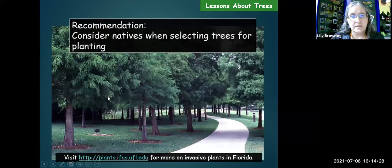So they would like you to consider native species when selecting trees for planting. Pretty easy recommendation there. But again, just the word native doesn't necessarily mean it is strong in storms. You have to do your research and make sure it is native to your zone in your area and one of the stronger trees.